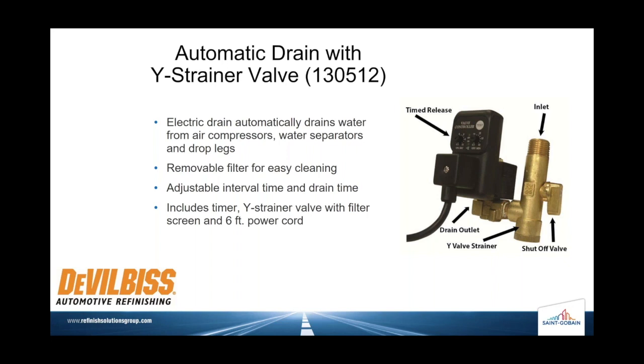This is an automatic drain with a Y strainer valve. The ideal place is on the bottom of the compressor. Plugs into your 110 outlet. And this valve has two controls on it. One controls how often the valve opens. The other knob controls how long the valve stays open. So you guys have all been in the shop and you hear that air valve blow off, you hear that psh of air that goes out throughout the shop. That's the automatic drain blowing off, letting the contamination out of the compressor.